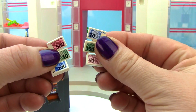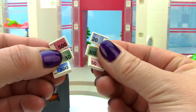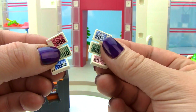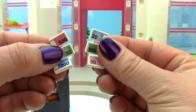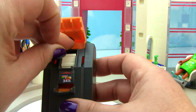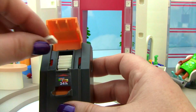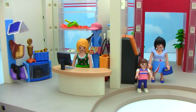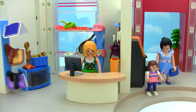And so the bank machine comes with 6 different pieces of money. So we have a whole bunch of different options here. 500, 200, 20, all the way down to 10. And when we've run out of money in our bank machine, we just load it up all over again. Fantastic. Let's continue on and look at our next store in the lower portion of our mall.